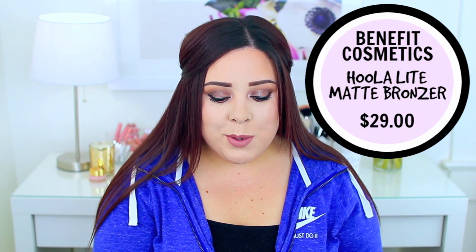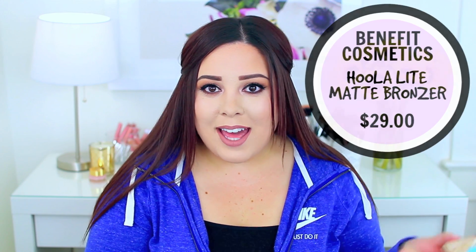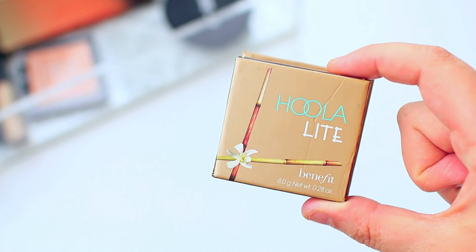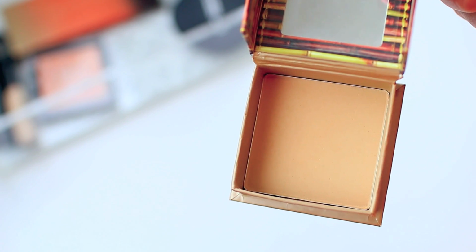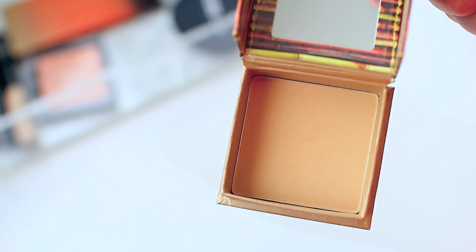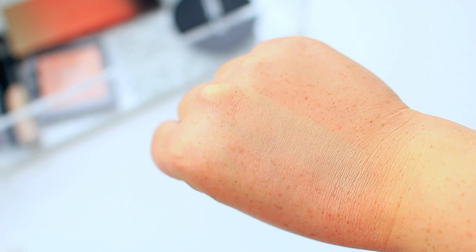Okay, let's talk about some bronzer. So I am going to declutter Benefit's Hoola Lite because I just don't like it. I bought this before I decided to go cruelty-free, and Benefit is not cruelty-free, but I do like the original Hoola bronzer. It's a little bit dark for me, so I thought maybe this one would be ideal, but this is kind of a strange color.